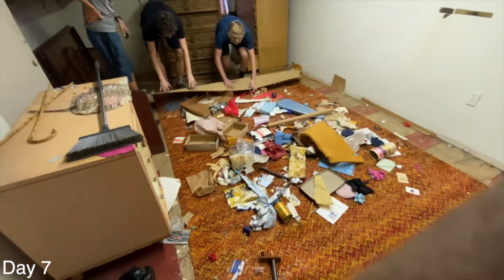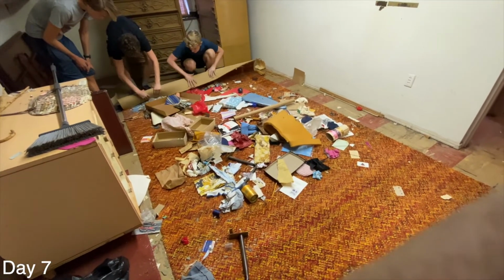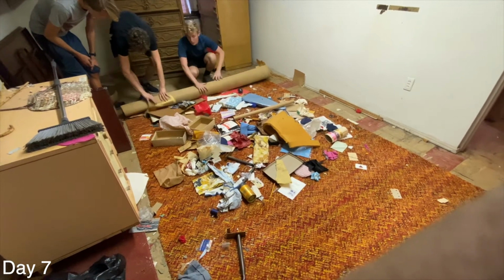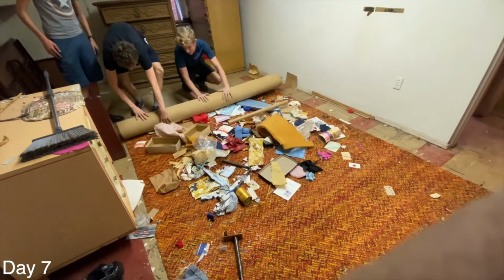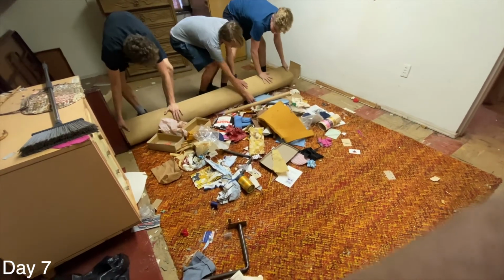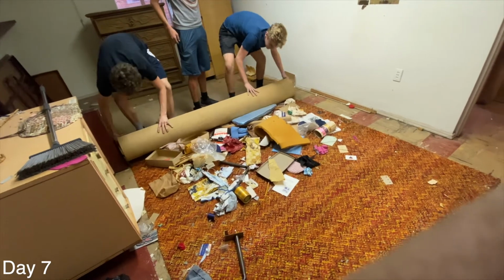Need help? There's a problem trying to get it like this. When it's circular, well, I don't know if circular is circular. We control that.